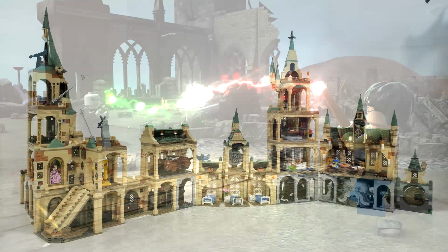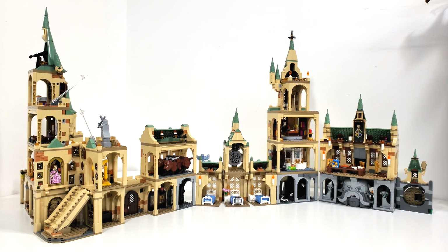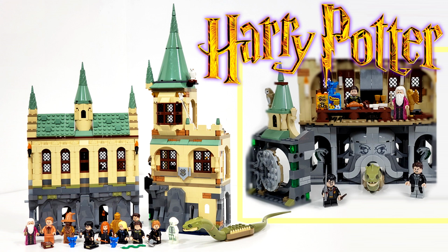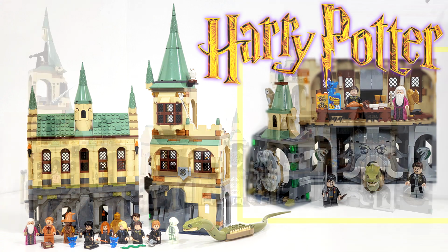I think that would be really neat, and definitely the way to go, considering we didn't see it with the last lineup. And lastly, I did want to note, once the Hogwarts Chamber of Secrets set retires, no doubt we will see a brand new Hogwarts lineup begin.